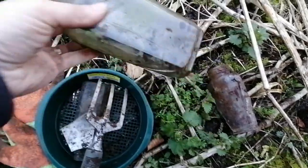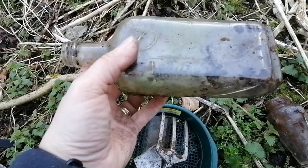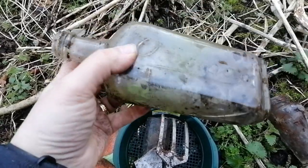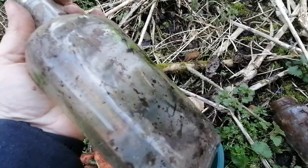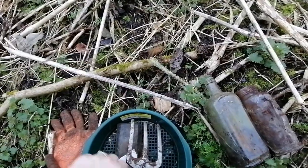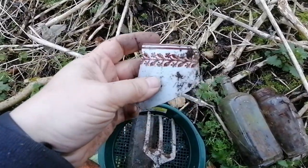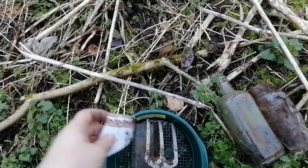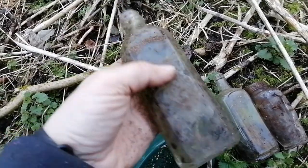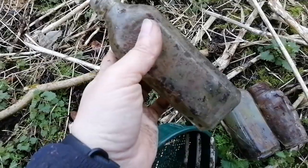So, a few other finds. This one says oxygas, and it has markers down the side of it. Unfortunately, it does have a big crack in there. That would have been lovely. Some more spongeware. My second piece today. And this, never seen one like this before, Brylcreem bottle. So we'll keep looking.